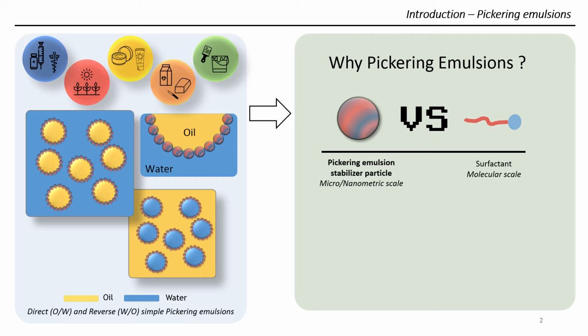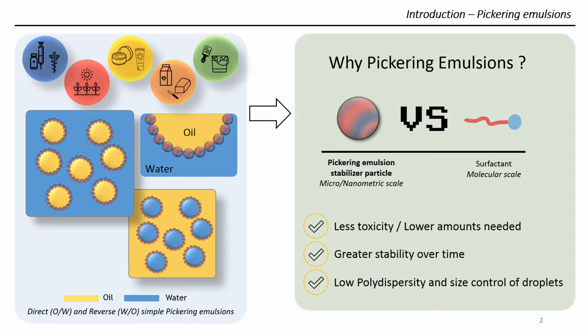And so you can find today in the literature that more and more these kind of systems are studied, and it may even be transferred to industry. So the use of such stabilizers has many advantages over surfactants, such as lower toxicity because of the lower amounts of material used, much greater stability over time, and also the possibility to obtain low polydispersity and better size control over the droplets in a repeatable way.